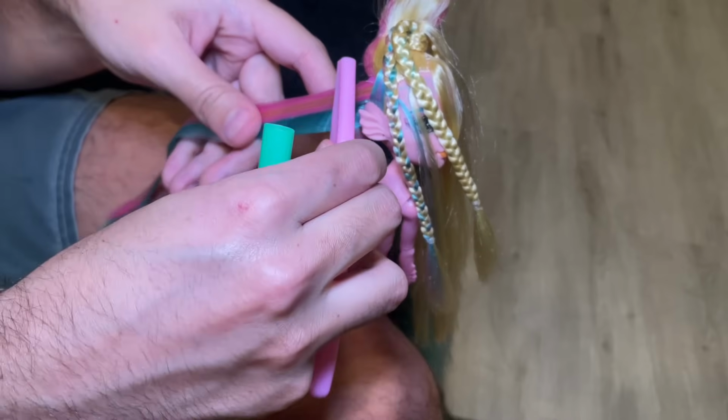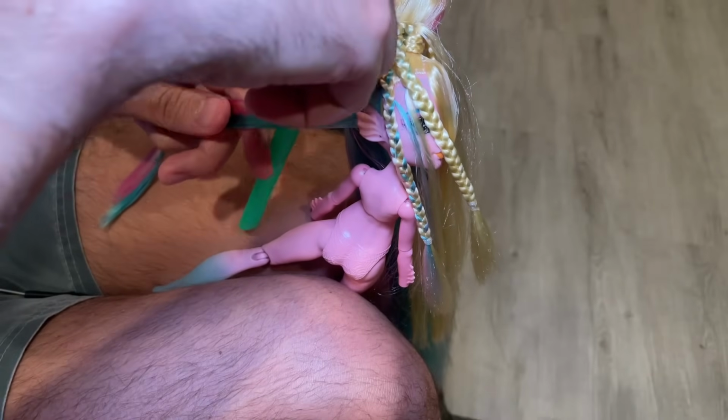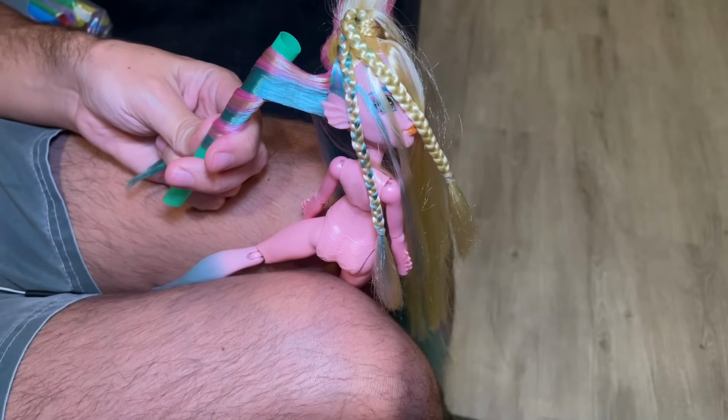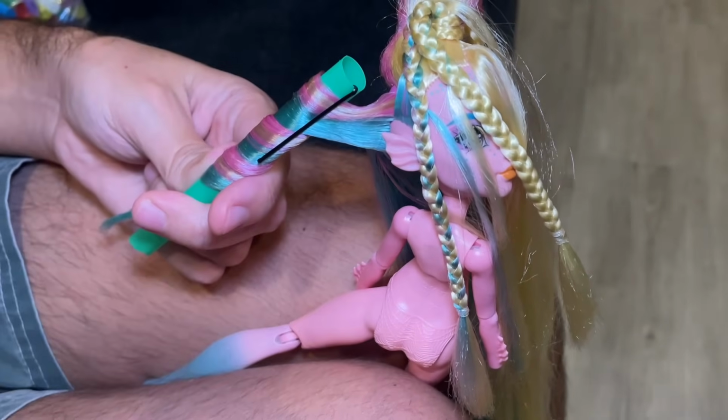And now I'm using some boba straws to curl. Look how gorgeous this hair is. It reminds me of candy or saltwater taffy or something. The colors are beautiful. And honestly, you don't see these colors on the default hairstyle, so I'm glad I'm taking the extra effort to curl the hair.